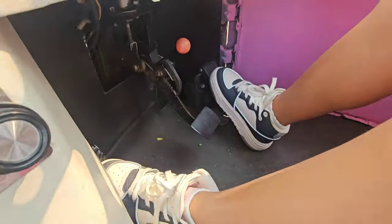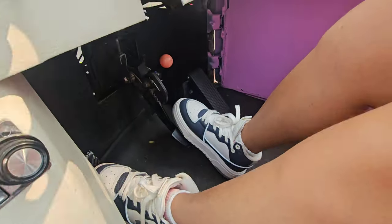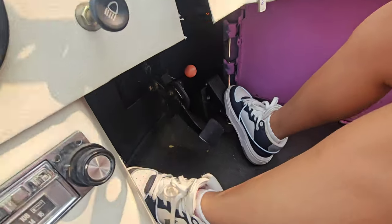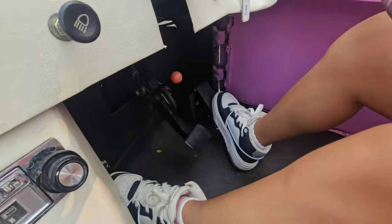You can use the same foot. Don't use four feet. Yeah, the same foot you're using for the gas, you can use. There you go. Press it. There you go. And then if you want to brake, use the same foot.